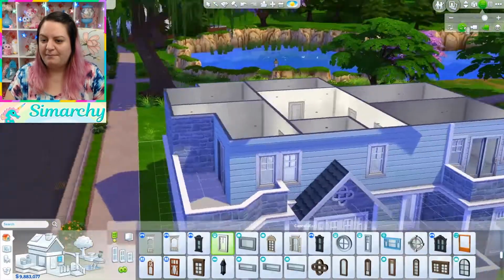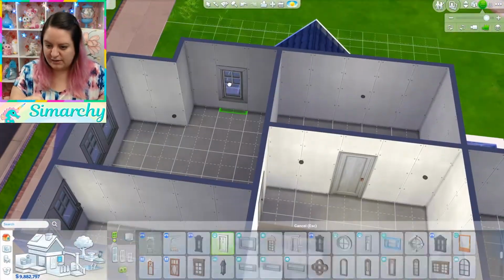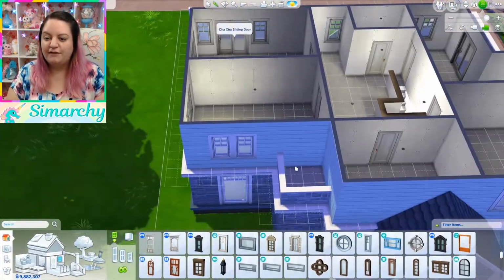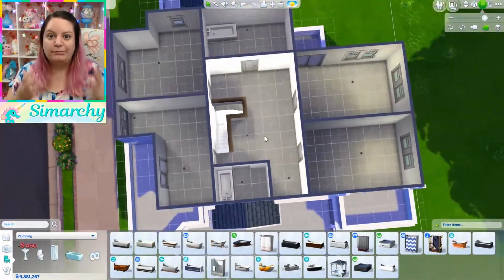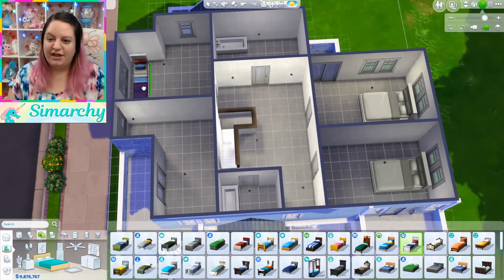Also, they don't copy and paste, like you used to be able to hold shift and just keep placing the columns. Now you have to reselect it every time. Just a few little things like that that have made them kind of annoying to use, but I wanted to break up this house a little bit since it was very blue and gray on the outside. I wanted to put just a little bit of detail there.